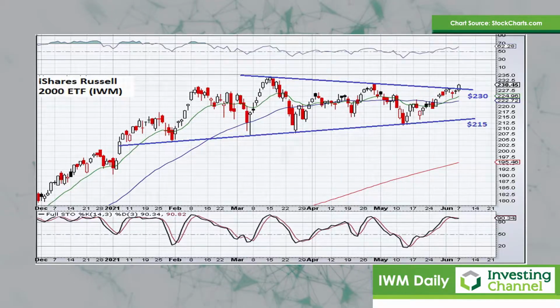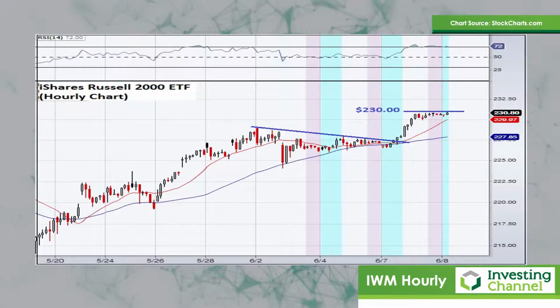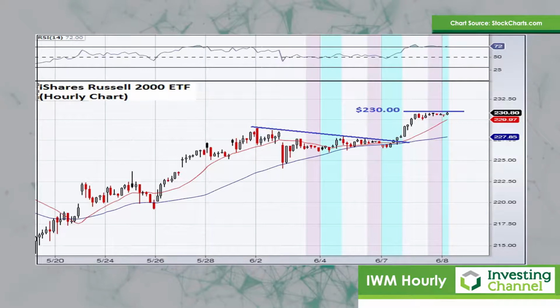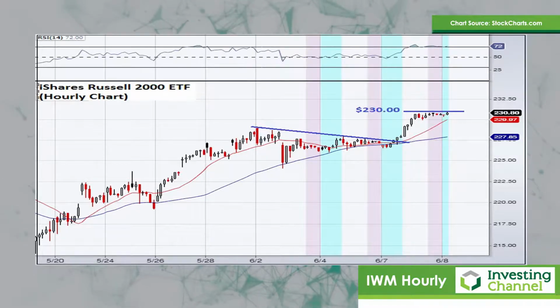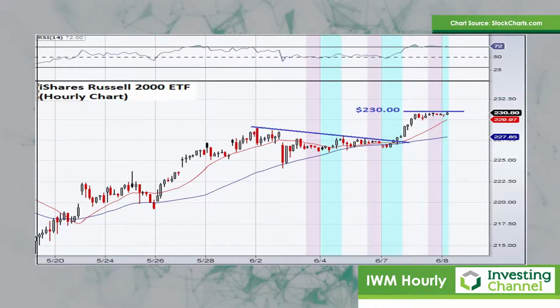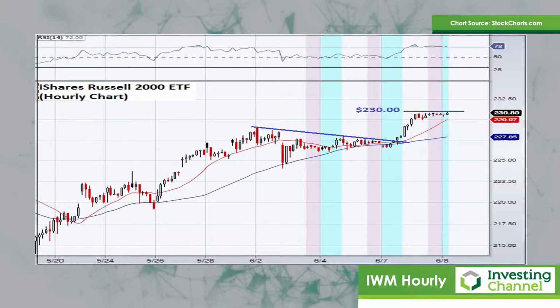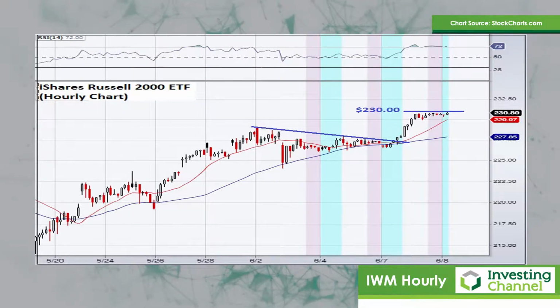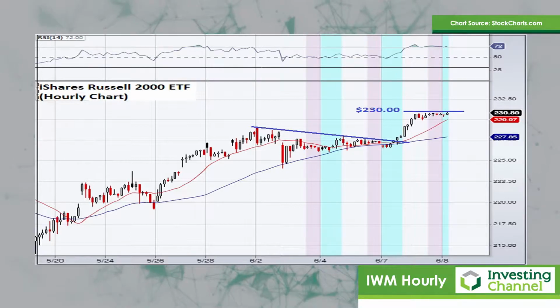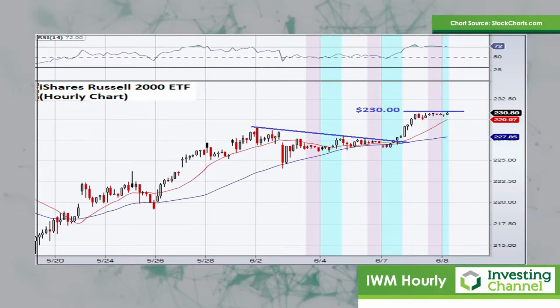And lastly, then, let's have a look at the hourly chart, again, of the Russell 2000 ETF. That's the IWM. And there you can just see more clearly the significance of that $230 resistance area. Notice how the market's been bumping up against that area in overnight trade, and a break above $230 there would be bullish for further gains. In the event that there was a bit of weakness, well, then there's support. The first line of support sits there at around about $227. So overall, still a bullish looking chart setup here for this Russell 2000 ETF.